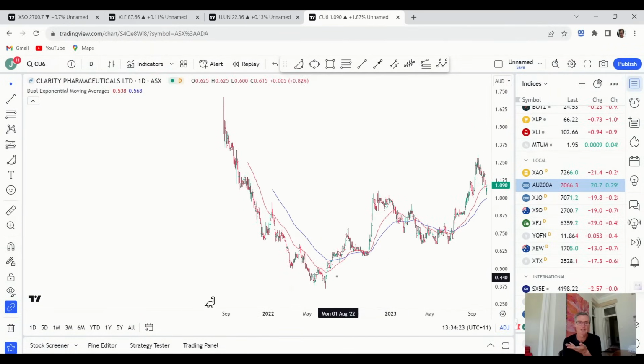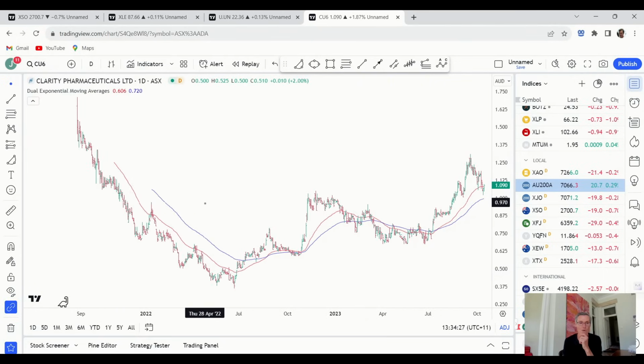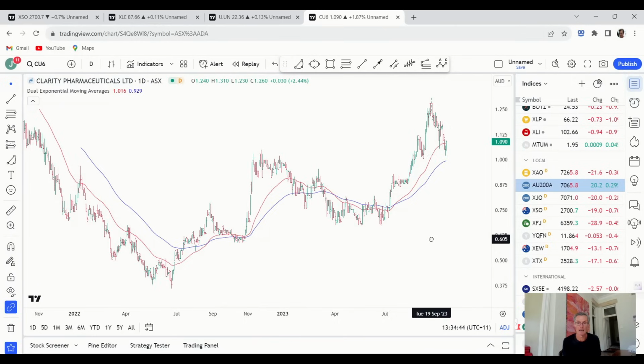So first thing I like to do, I like to get a little bit of perspective on where it's come from. So you'll always see me compress the chart. Where's this stock come from? Big decline, initial stages of a recovery, then a lengthier and deeper pullback. Averages crossed again and it's starting to run. So it's one of those stocks which has the potential to continue to run.